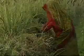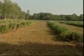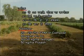The primary growth of the grass is harvested after 75 days of planting, and subsequent cuttings are taken at an interval of 30 to 40 days in different seasons. Cowpea is harvested just before the onset of monsoon. The grass is fertilized with 40 to 50 kilograms per hectare nitrogen for each cut.